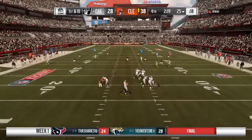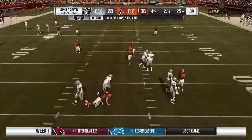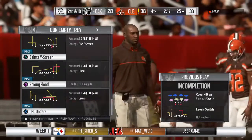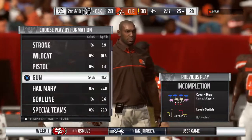On 1st and 10, here's Carr. A hit as he throws there, incomplete. Oh, that's got to frustrate him a little bit because they nearly got to him there, and it would have been the first sack of the game.